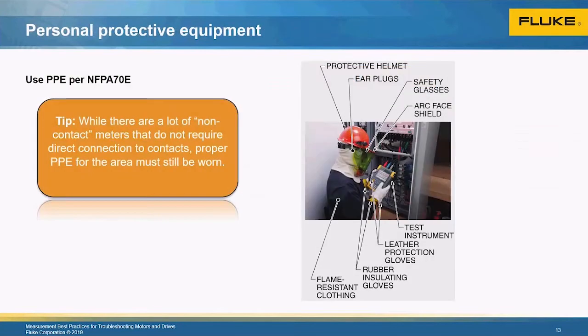So that's all the stuff you should be putting on, and you probably know this already, so I'm not telling you anything new. And no, we don't sell these things. Lumpy does, and so they can help you out if you're lacking for any of these types of PPE gear. But I obviously highly recommend all this has got to be on you per NFPA 70E.